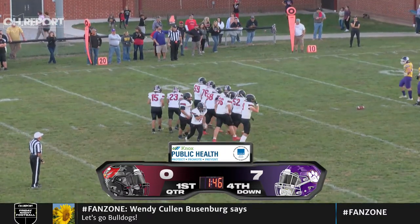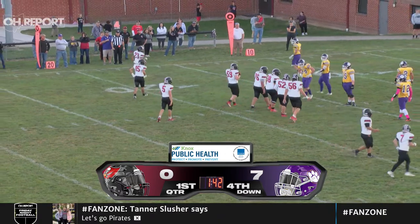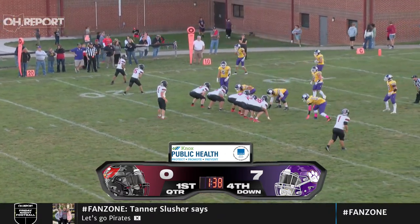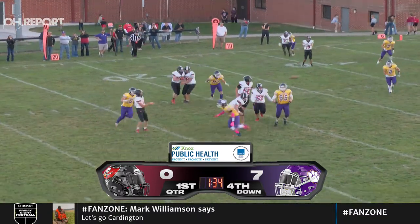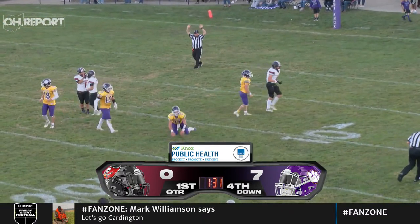A 31-yard field goal if attempted, so they're just going to go back to the offense on fourth and seven. A big position for the Pirates. Got to answer. The snap, looks out to his right, being pursued on the ground, and it's no good. Incomplete.